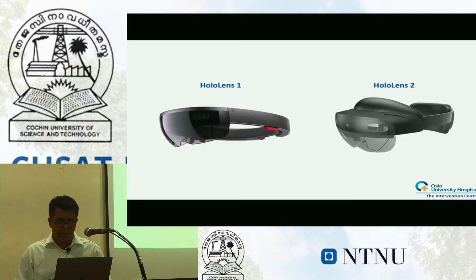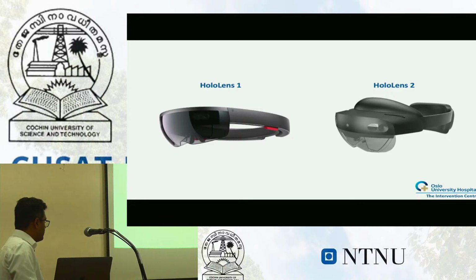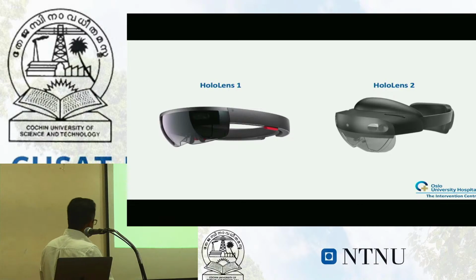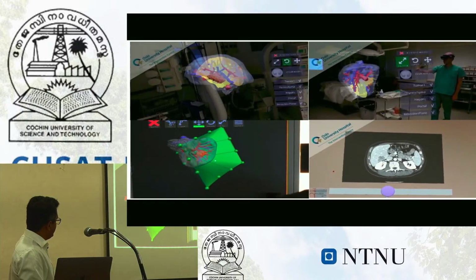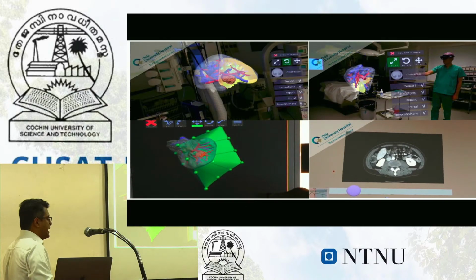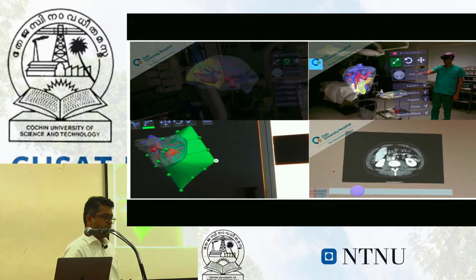It's way better in terms of the processing power. The first one had a lot of problems, with all the processing and equipment inside, so there was a huge weight on your nose. Right now it's much more ergonomic and easy to wear. So here are some examples of what we did in mixed reality.